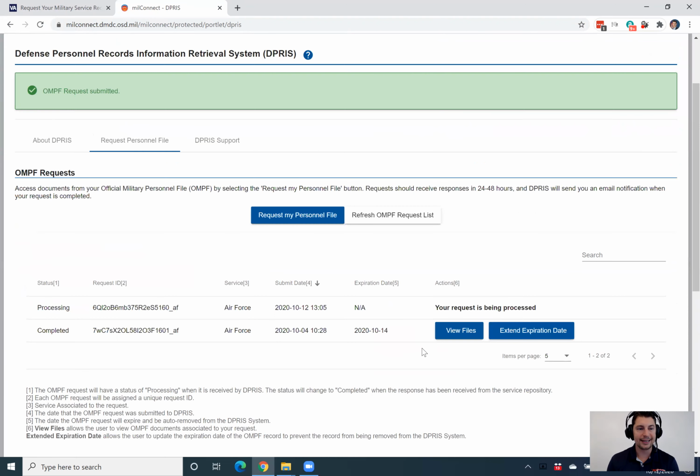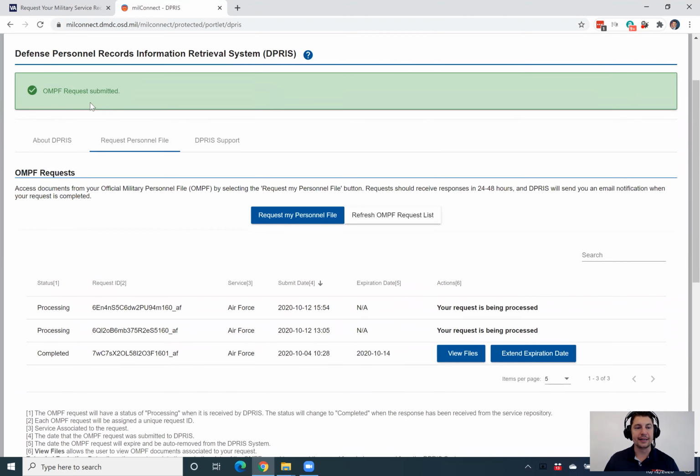And then wait. You'll notice it says on the top now, the OMPF request has been submitted. You'll see if it's correct because it'll say that it's processing with a request number, and it's going to tell you that your request is being processed. Again, it takes 24 to 48 hours before you get an email back from MilConnect that says, hey, your records are now ready for you to retrieve.